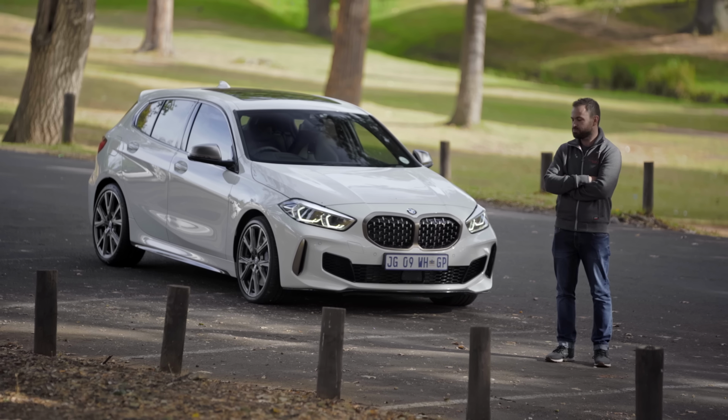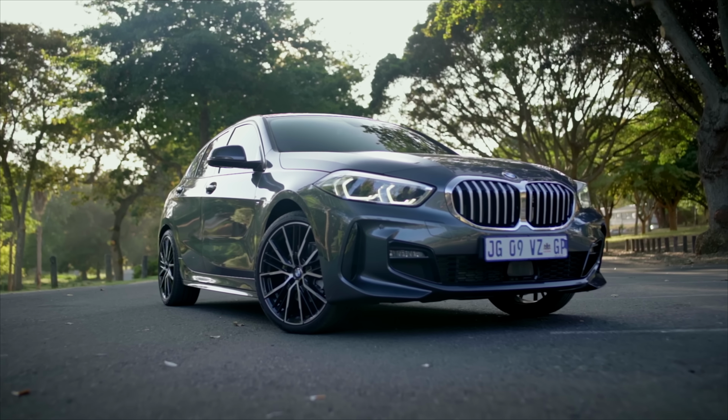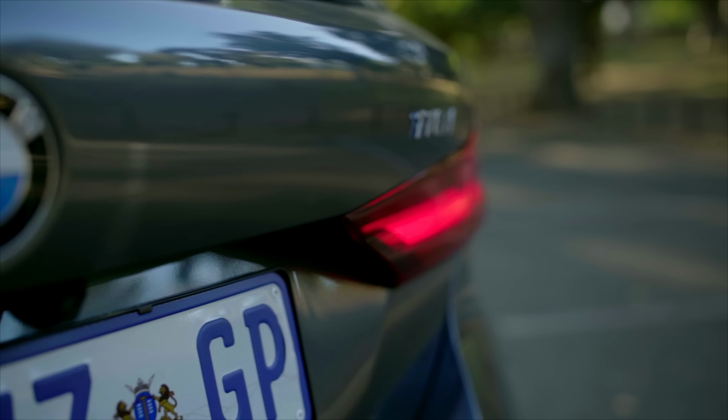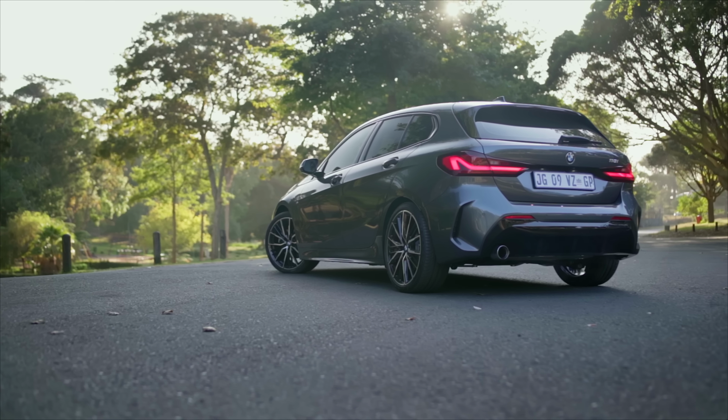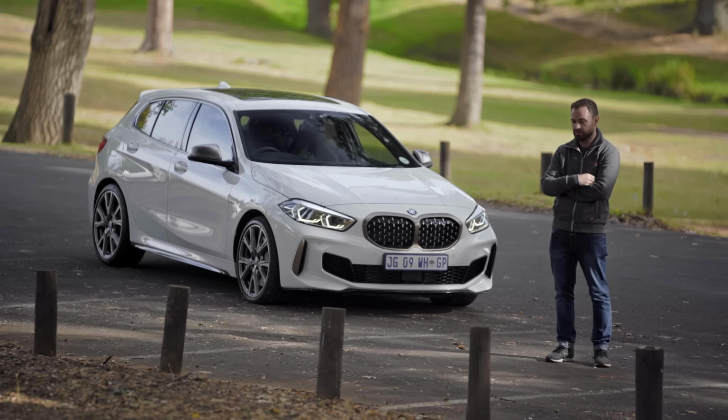I think my biggest problem with this M135i is that last week I drove the 118i M Sport, which costs 200,000 Rand less than this, and it looked better. I think it's down to the color, and I think the 118 had nicer wheels. But if I had spent over 700,000 Rand on an M135i and the person next to me in a 118 had a nicer looking car, I'd be pretty pissed.